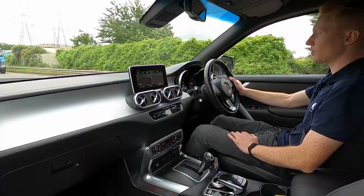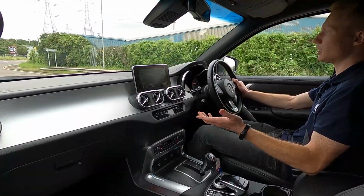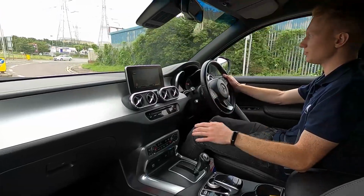And this pickup truck is absolutely wonderful. It feels very posh and very premium. Mercedes-Benz are well known for making gorgeous interiors.